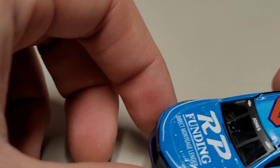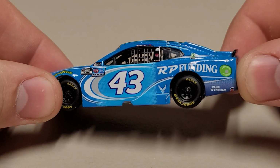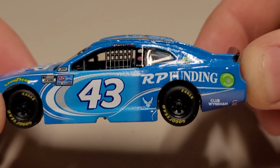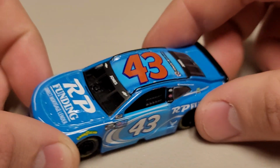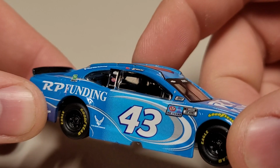Obviously, I'm biased. So the next car we're going to take a look at is the Eric Jones. This is the RP Funding car. You can see right there, we got the classic Petty Swoosh, number 43, RP Funding. The fade or the transition, horrible. Did not do that well. So you can see on the 2 spots where it's supposed to transition, really doesn't transition real well.